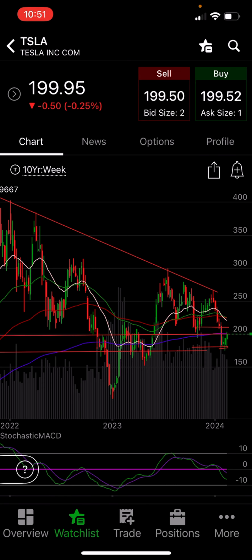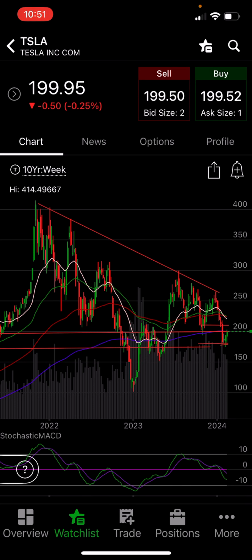Start here. Tesla obviously has been in a downtrend. Let's zoom out a little bit more for 2 years. So there's a lot of downward pressure on Tesla. There are shorts piling in at every single pop, driving Tesla back down. Okay, so we know that.